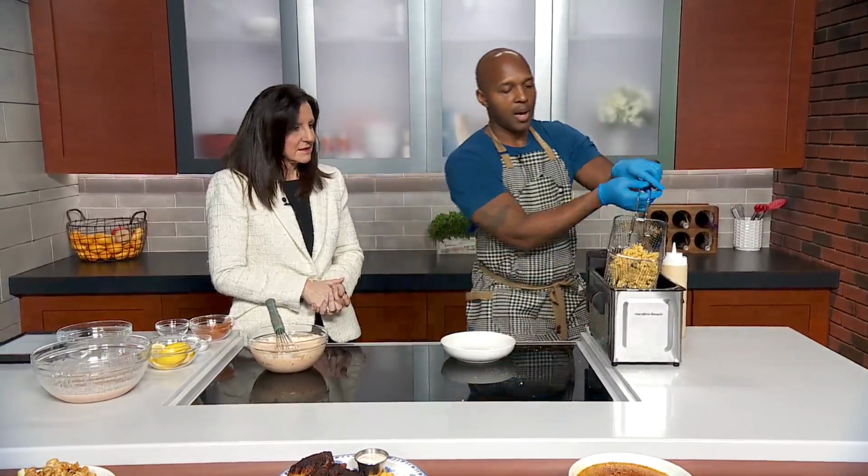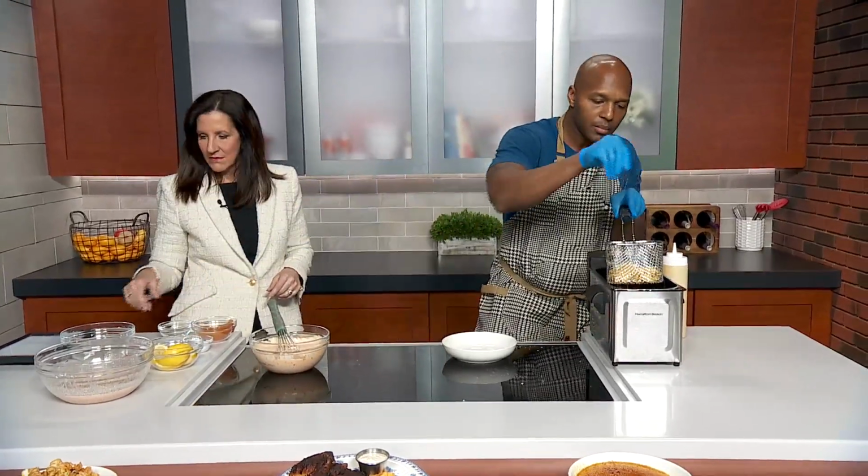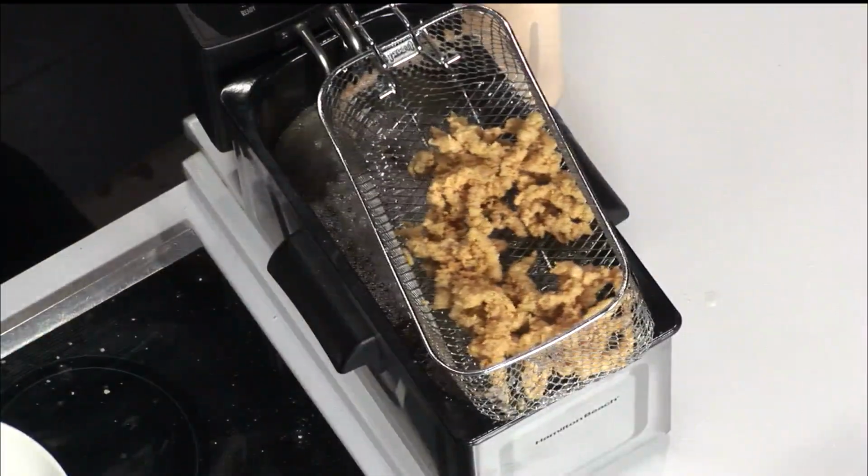When they're coming out of here, I'd like just a little bit of salt, and then the remoulade sauce. Why don't you get those guys in a bowl here while I add Creole seasoning.